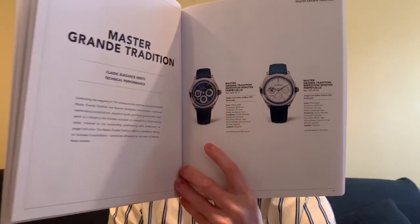Then you kind of continue. We're getting into the Master Control. Have some really beautiful Moonphase watches here as well, chronographs. And then we got to the Master Grande Tradition, and this was the watch that I saw on the cover. It's the Master Grande Tradition Répétition Minutes Perpétuelle, and this is the one that you see on the front cover, the one right here.